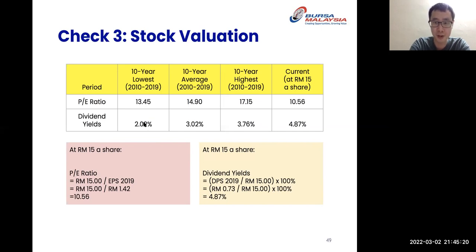All right. So what we will do is that we will want to buy Public Bank if it's offering above 3% in dividend yield. But at that time in 2020, when Public Bank was trading at around 15 ringgit a share, based on its last year's dividends per share of 73 cents, we find that its current dividend yield at that time was 4.87%. So since 4.87% is the highest, therefore, once again, it shows that it is actually the most undervalued. So therefore, as a fundamental investor, we check three things, okay?